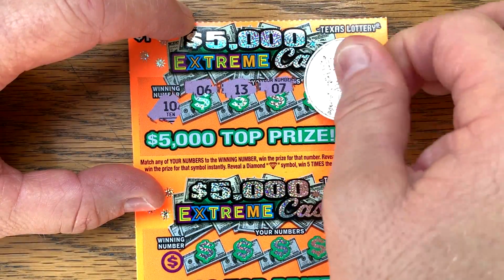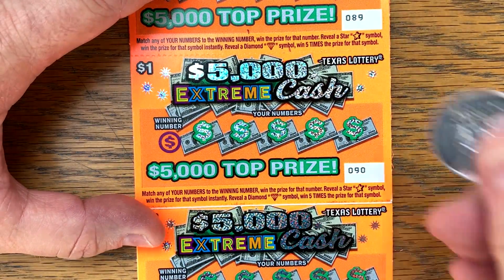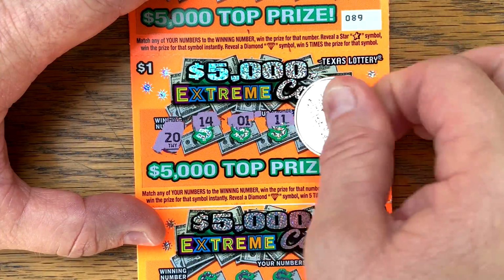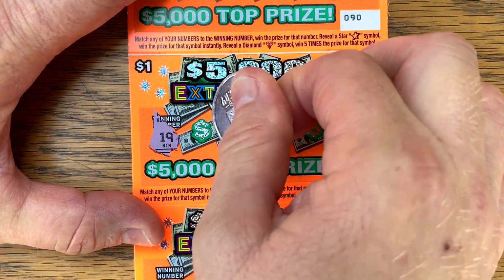Or a symbol. Yes, yes, I know. It's windy. It's windy. 20. When is it not windy around here, it seems like? All right. 19.